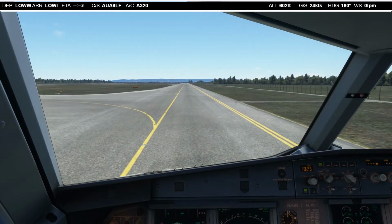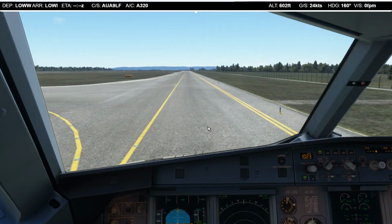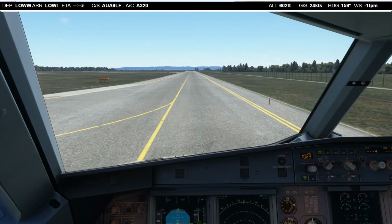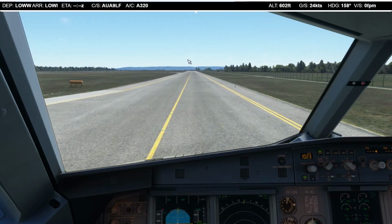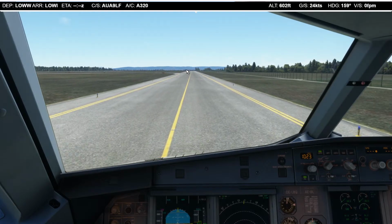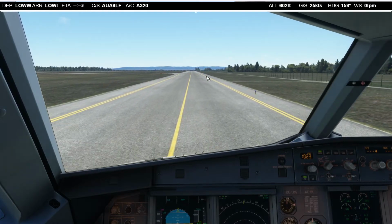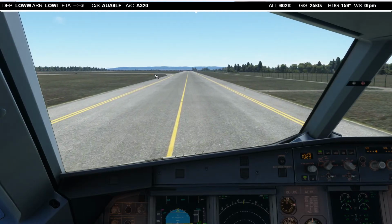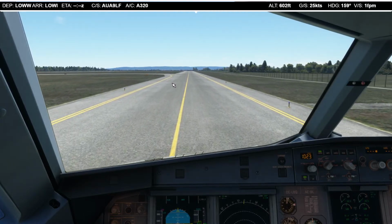So we're taxiing with idle thrust, and we're still increasing, so that's fine. There is the other aircraft. I can see the lights already. I think you cannot on the stream. And the next taxiway to the left here, this is Bravo 10.